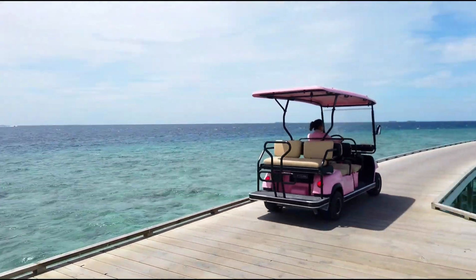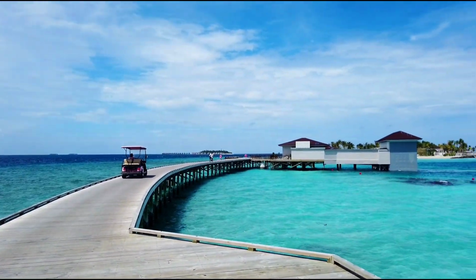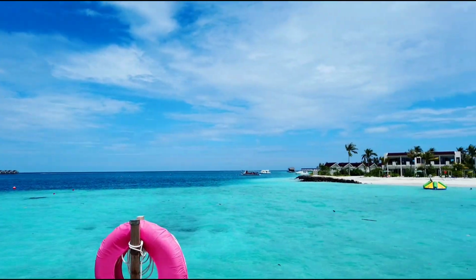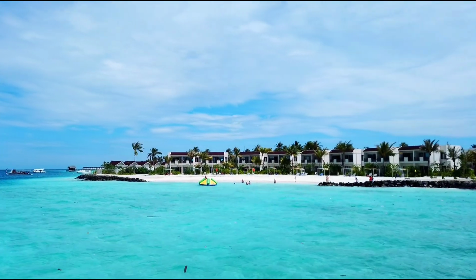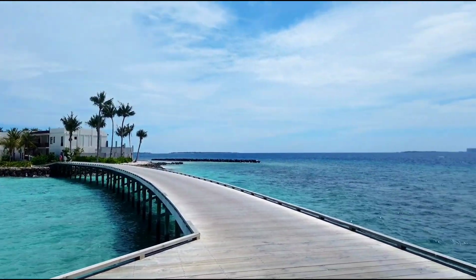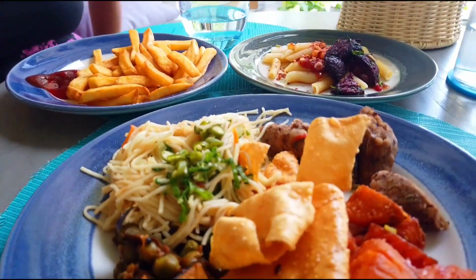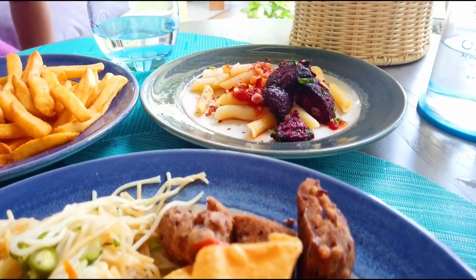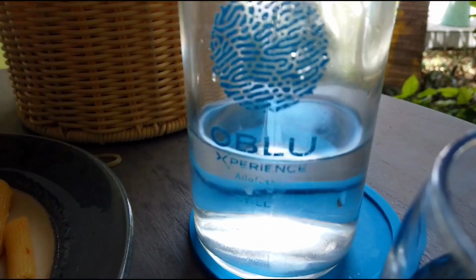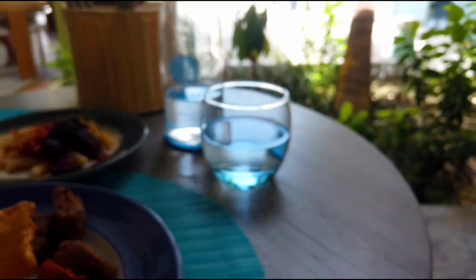In the middle, we can see a gym as well as an underwater restaurant. It is common for both resorts, Oblu Xperience Ailafushi as well as Oblu Select. We boarded the buggy towards the Element X restaurant for our lunch. It was an unlimited buffet lunch. We had very good options for both vegetarians and non-vegetarians. Again, it comes under the all-inclusive food plan.